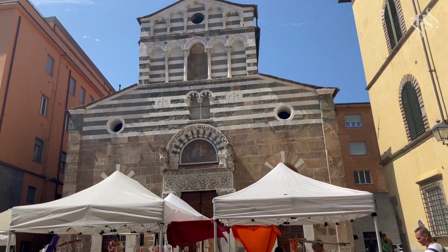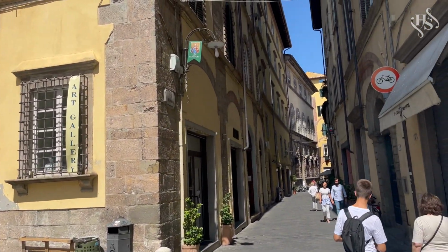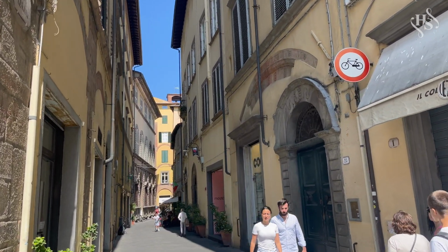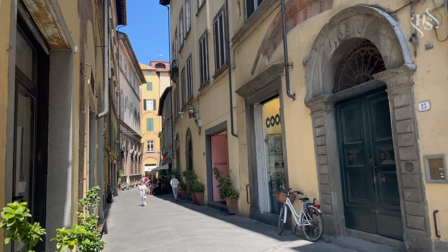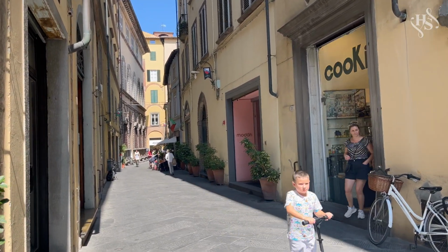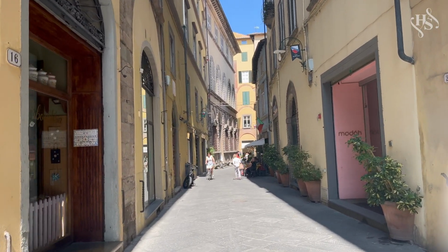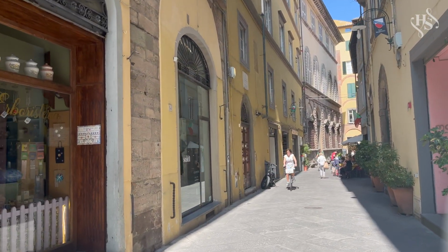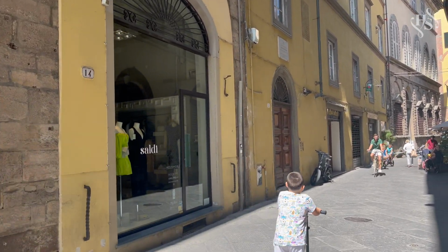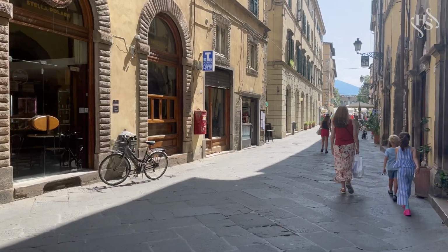Piazza dell'Anfiteatro, a unique elliptical square in Lucca, was constructed on the foundations of a Roman amphitheater from the 2nd century CE. Over time, the ancient amphitheater was transformed into a residential and commercial area. The square retains its oval shape and is surrounded by colorful, historic buildings, making it a favorite destination for tourists and locals. Its shape and history make it a fascinating testament to the city's Roman past and architectural ingenuity.